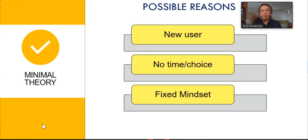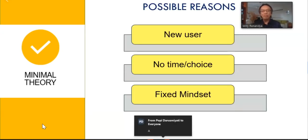The other one is you have no choice because it's something that is dictated from the higher up, the principals or your head of department. You simply have to do it. And because of that, you just use technology just for the sake of using technology.